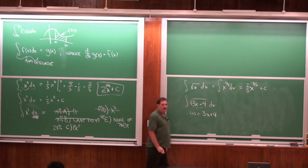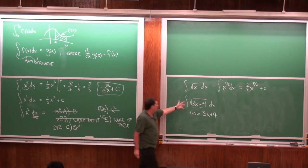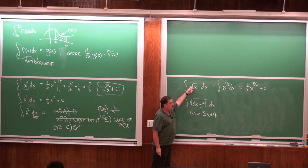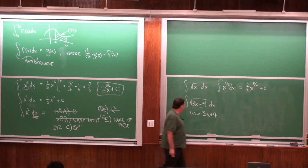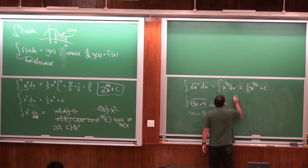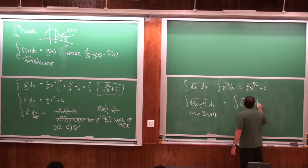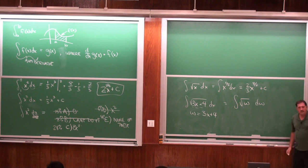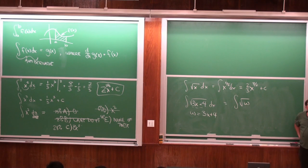I don't care what letter it is. We let W be 3x plus 4 because our life would be easy if this looked like that. So we're going to let W be 3x plus 4, and then we just have the integral of the square root of W. But I did it wrong. Well, in fact, let me leave the dW off. This is wrong. Why is this wrong? Yeah, I'm supposed to have a one-third.